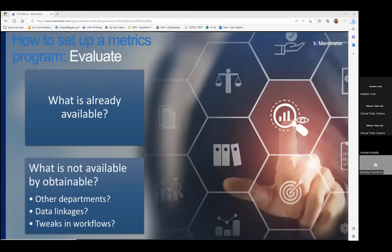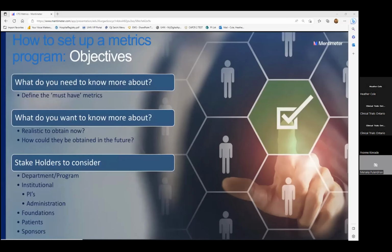Now, we might also have things that we want that may not quite be available, but they might be easily attainable. Are there things where we can lean in on other departments to get their support? Are there places that we can get data linkage? Are there little changes to workflows that suddenly will make something available that wasn't before? And I'll talk a little bit about places where we had done those tweaks in workflows in order to help build out the Princess Margaret Metrics program with limited impact on our study coordinators, which was something that was very important to us. Okay. So starting that initial assessment, very much an environmental scan of what's already around you. Okay.